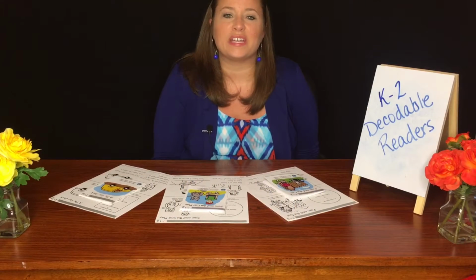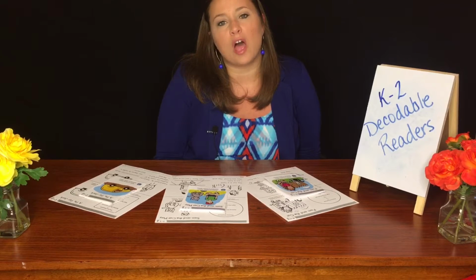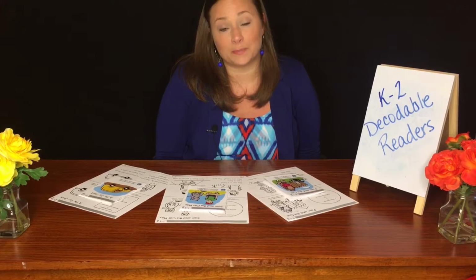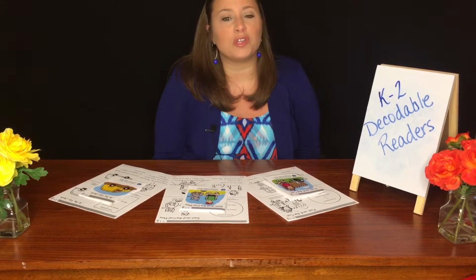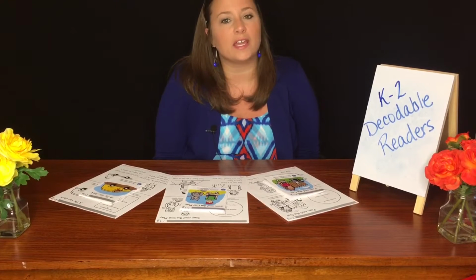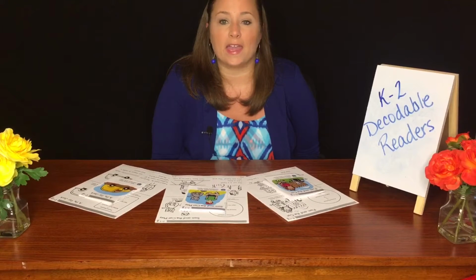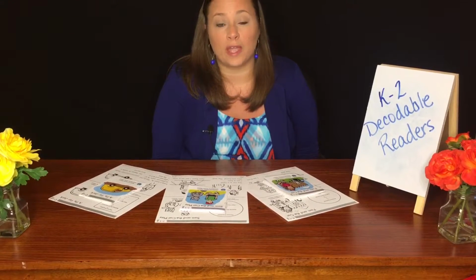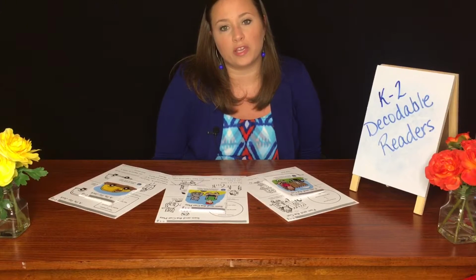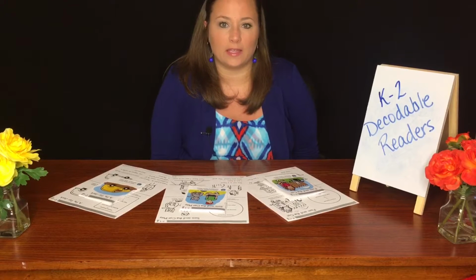We are excited to announce that this year we have created decodable readers to go along with our kindergarten, first, and second grade phonics and spelling curriculum. If you don't know what a decodable reader is, it is a book that contains phonetic code that the kids have already learned. There will be a decodable reader to go with first grade, second grade, and kindergarten for each week of the curriculum that has the words that the kids have learned that week.